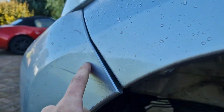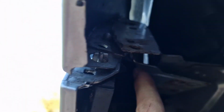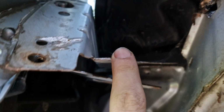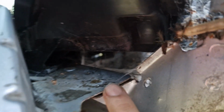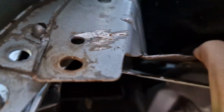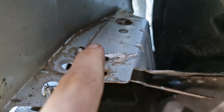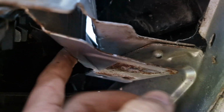Okay, so I think I've figured out why this isn't lining up. In here you can see there's a plate here, and this is the plate of the wing that I'm putting on, and I thought this was just part of the body structure, and then I thought that this sits kind of in here, but I'm pretty sure that this is from the wing that must have been on the car before, and they've just cut it along this line here, because all of these, you see there's an indent here, they all line up.